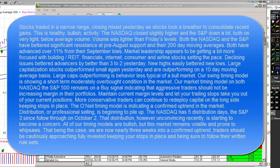Our market timing model on both the Nasdaq and the S&P 500 remains on a buy signal, indicating that aggressive traders should not be increasing margin on their portfolios. Maintain current margin levels and let your trailing stops take you out of your current positions. More conservative traders can continue to redeploy capital on the long side, keeping your stops in place.